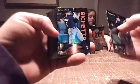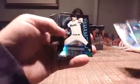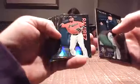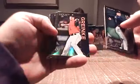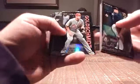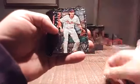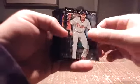Blake Snell. There's our first Bobo. There you go. Nice card. Jordan Yamamoto. Jorge Soler. Jose Ramirez. Francisco Lindor. Zack Greinke. Keston Hiura. Reese Hoskins. Paul Goldschmidt. The Icy's are Justin Dunn. It's a nice card. Alec Baum. Really nice card.